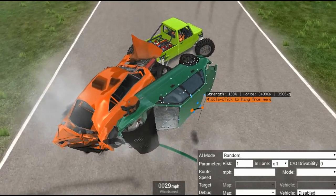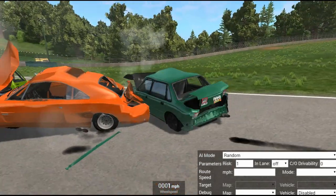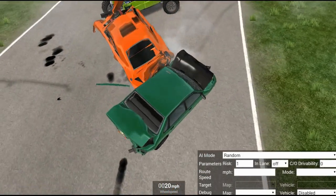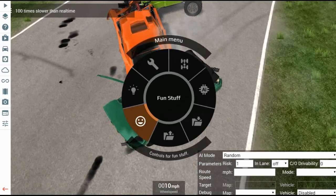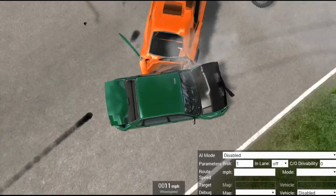I separated it, and now it's got itself stuck again. Just pull it by the roof. That's it, back on its wheels at least, anyway. Right, let's put it on disabled. Because, well, I think this whole situation has become rather disabled, really, hasn't it?